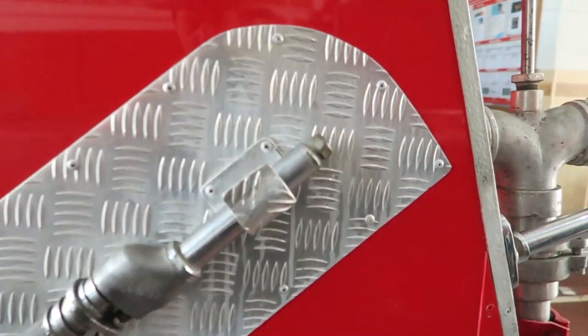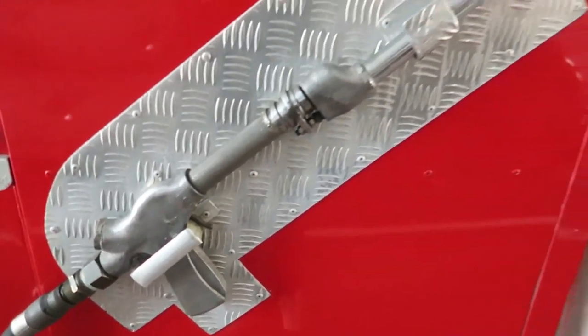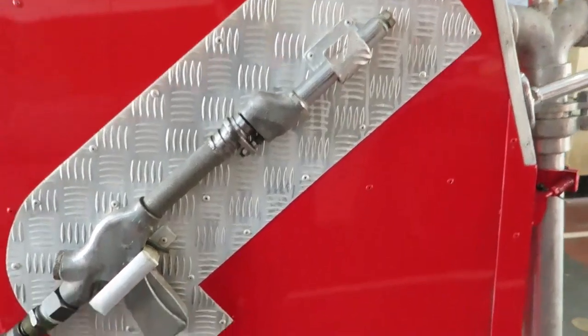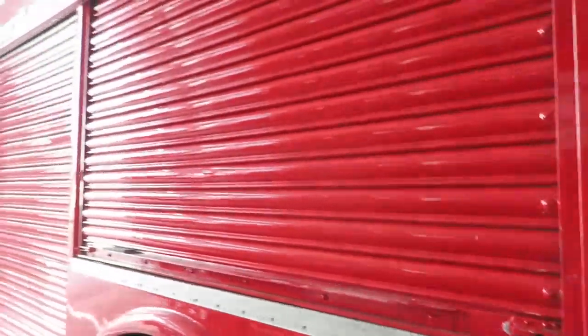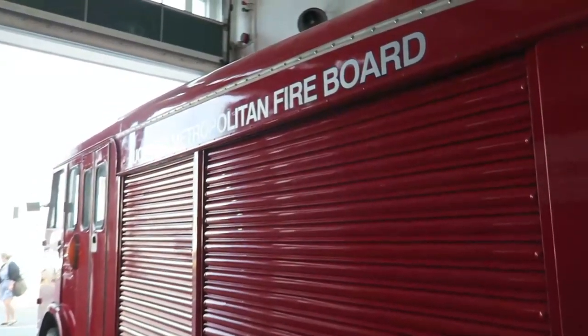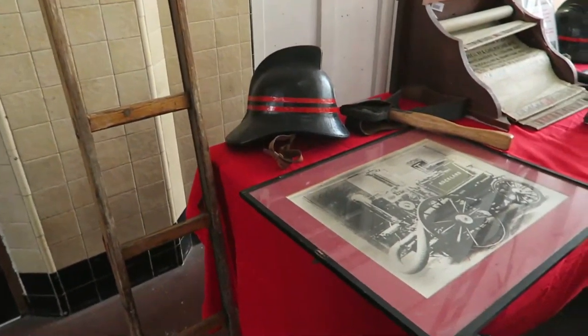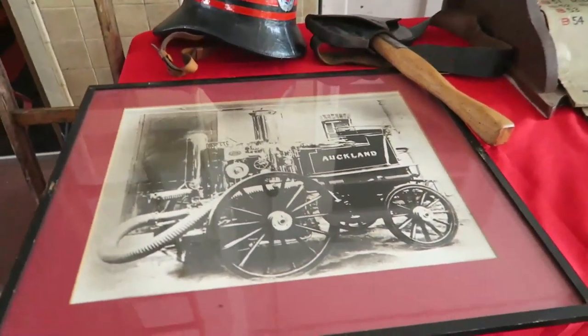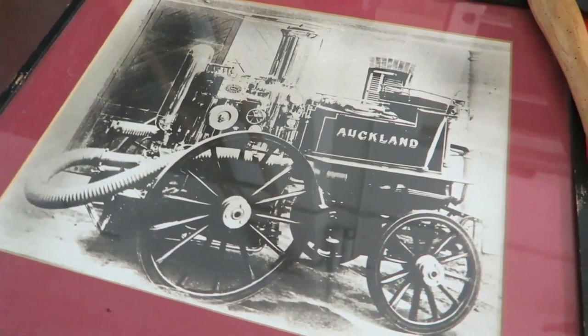An old, really old hose here by the looks. Wow, it's a trigger hose. Look at that, ready to go, ready for action. It's the Metropolitan Fireboard, this one. Got some old ladders here, the old helmet. Wow, look at that. That's amazing. Crazy.